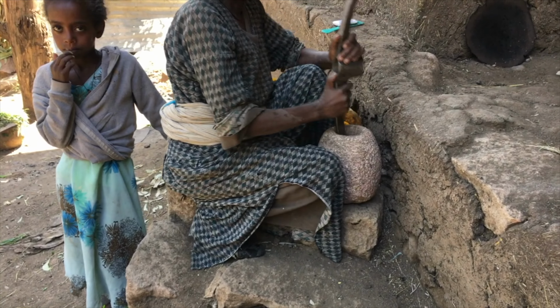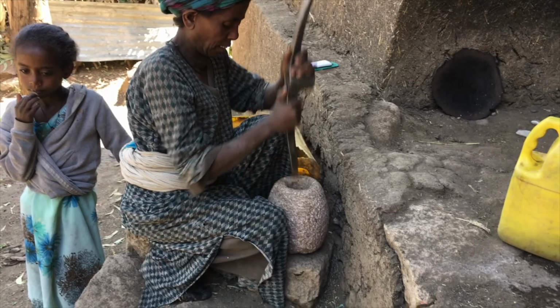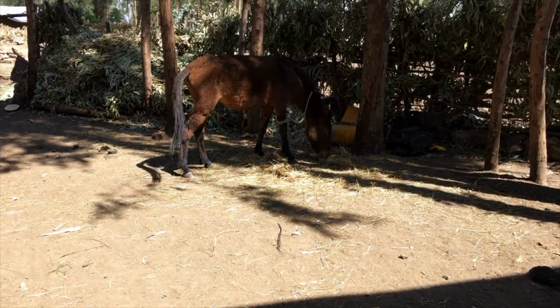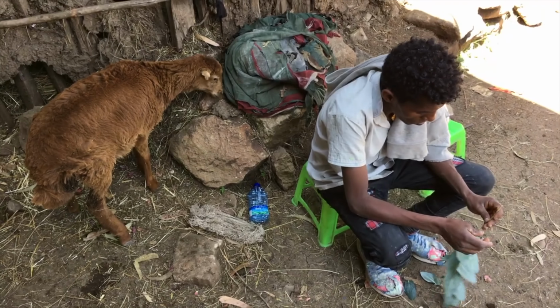Those young girls who climbed up the mountain to meet me, this is their home. This is their mother. And when we made it down the hill, they invited me in for some coffee. That is a wonderful blessing and tradition, to be invited into one's home for coffee.